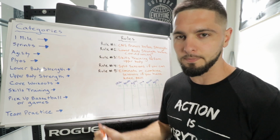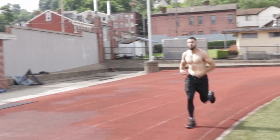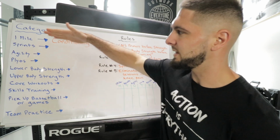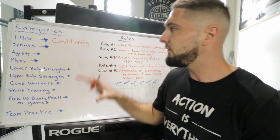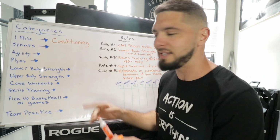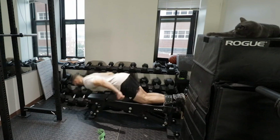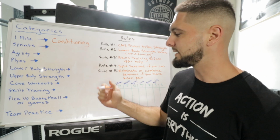So a 1 mile run would be conditioning. The reason that we would do a 1 mile run is to improve our cardiovascular endurance, our stamina, and our conditioning. If you watched my video on how to improve your stamina, that's why I put 1 mile here, because I think you should be doing 1 mile twice a week, sprints twice a week, and then agility workouts twice a week. And if you're in the off season, you might not even be focused on conditioning that much. If you're approaching the season, that's when you focus on conditioning even more. If you're in the off season, you might really want to focus on increasing your vertical jump, your strength training workouts, and put more of your eggs into those buckets instead of your conditioning, but that's besides the point. 1 mile run, that is conditioning.